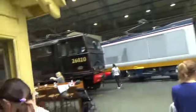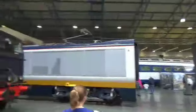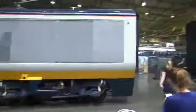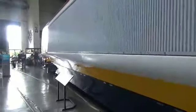You can just see a Woodhead electric. We've got one of the Eurostars. These are all being scrapped now, the original Eurostars. We've got a Pullman there. But yeah, all these are slowly being scrapped. They're all being taken up to EMR in Kingsbury. These are the Class 373 Eurostars.